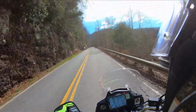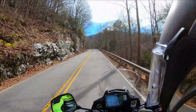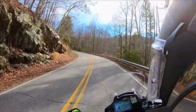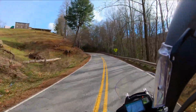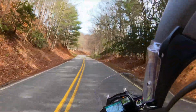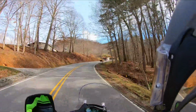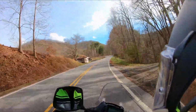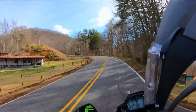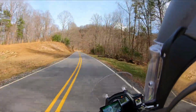And Mitchell, what are we saying about this loop? We need to do it more often. Yeah. It's very, very close to home, and it's a perfect mix of everything that we want. We've got some long sweeping turns, some very tight technical turns, and some sections that are very technical where you're going left, right, left, right, left, right. And it's a ton of fun.